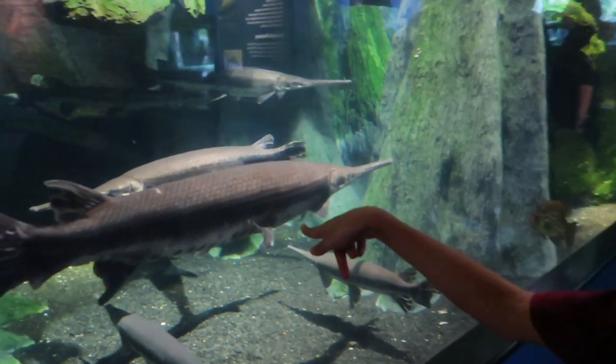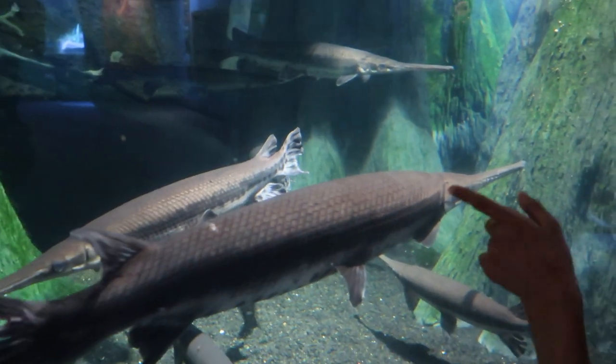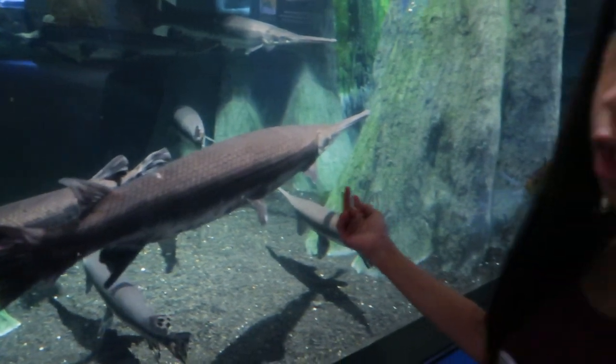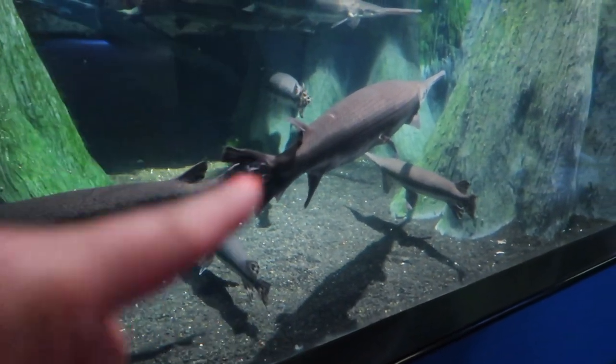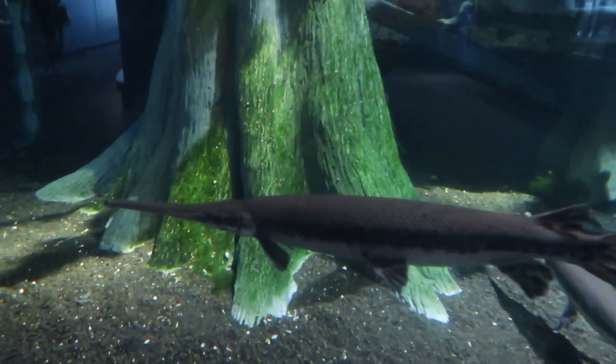Go ahead, Catherine, tell us what you know. I saw it over there. Their eggs, these long nose gar eggs are poisonous. So the long nose's eggs are poisonous? Okay, all right, so you can't have them for caviar.